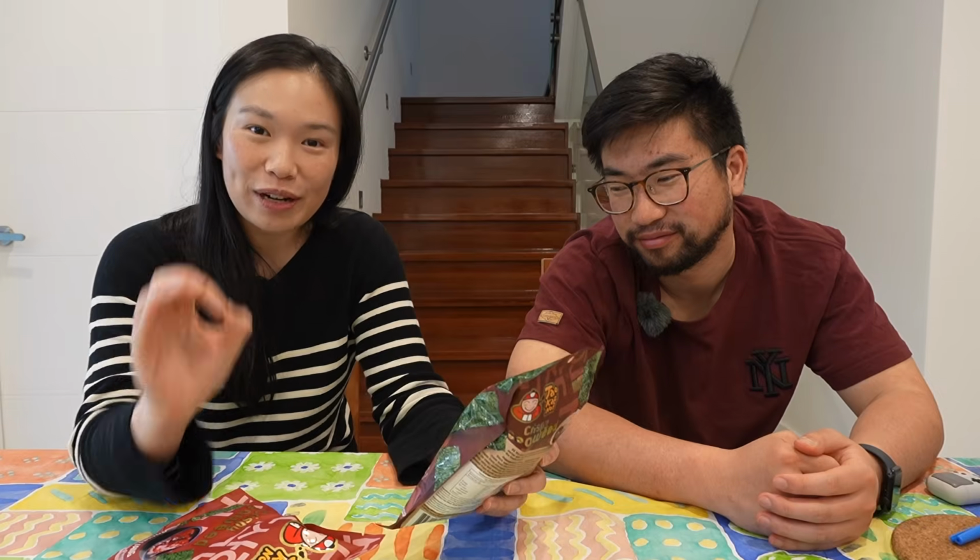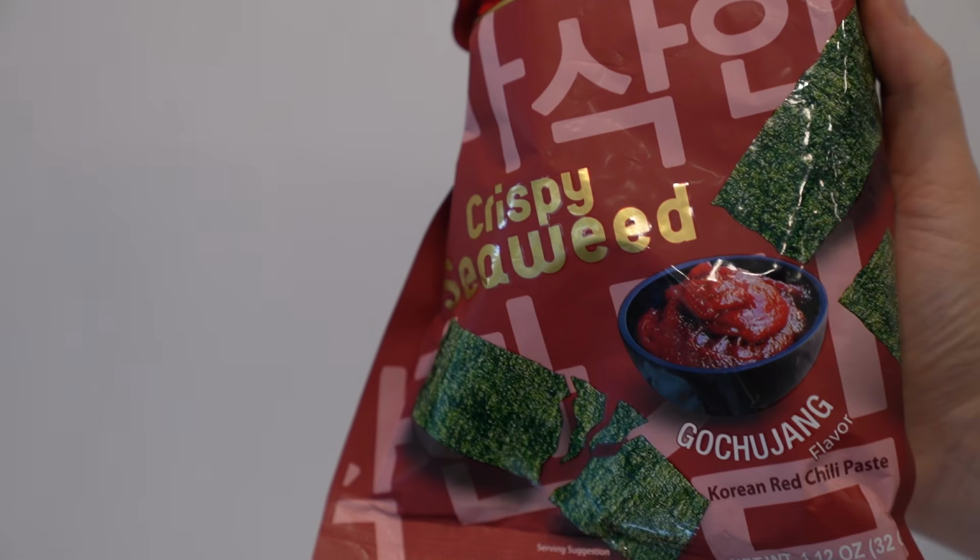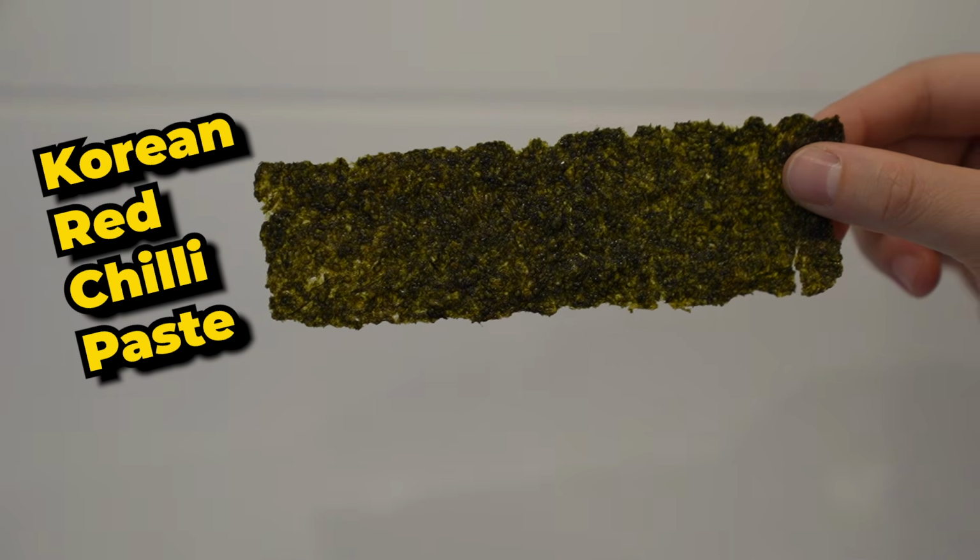So these are crispy seaweed. I've had these before, they taste delicious, but I've never tried these flavors, obviously they're new. So let's start with a gochujang one first. Gochujang is Korean red chili paste.